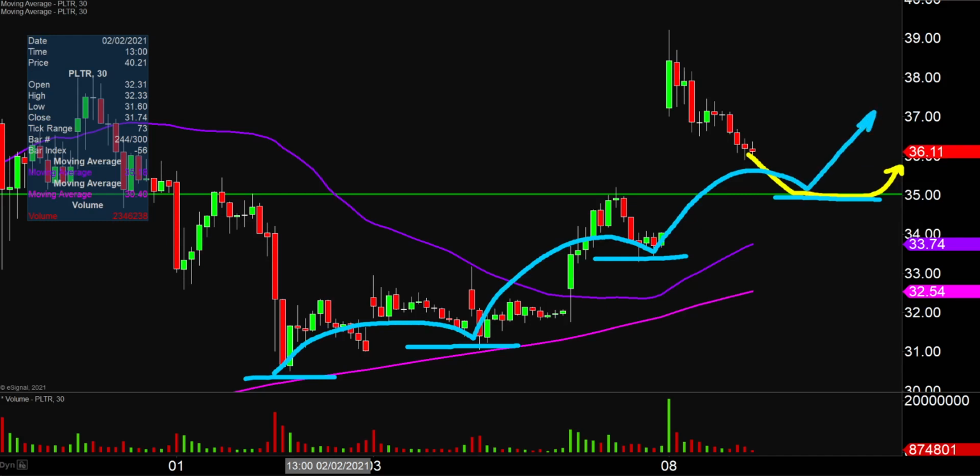And again, that's the name of the game. That's what a truly strong move is going to do. It's going to make progress. And in this situation, quote unquote, progress being defined as $35.